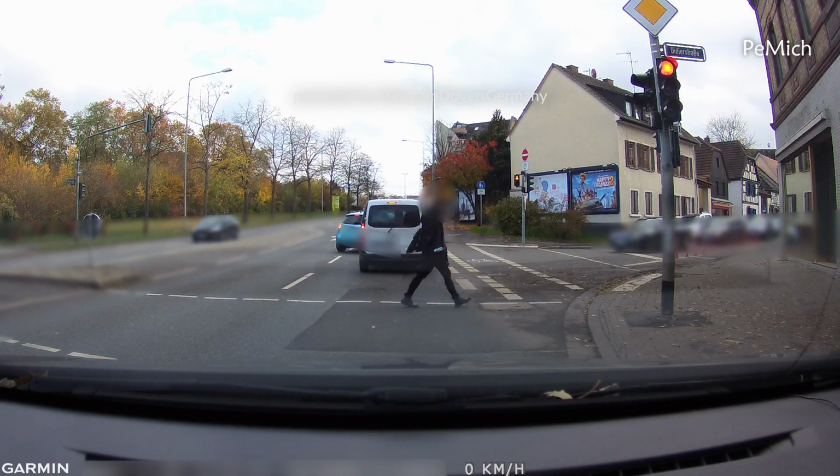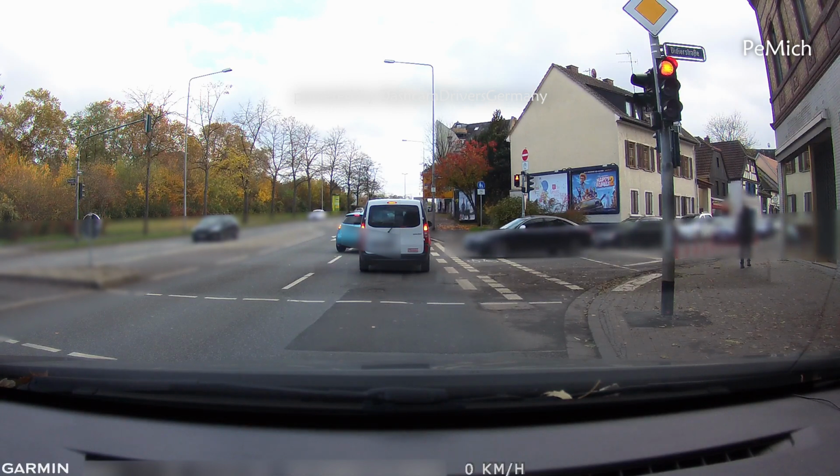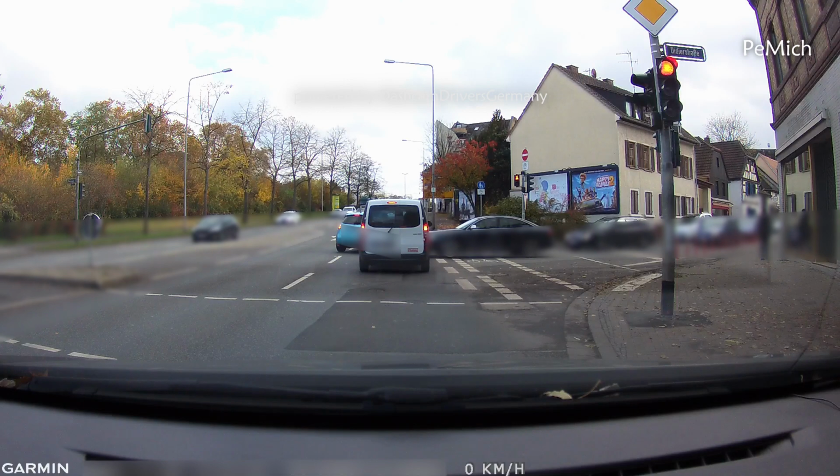But another common issue is that the cars on the right are getting a green traffic light here as well, and they are also entering the intersection. Also, they absolutely know that they cannot pass here. And this makes the chaos complete here.